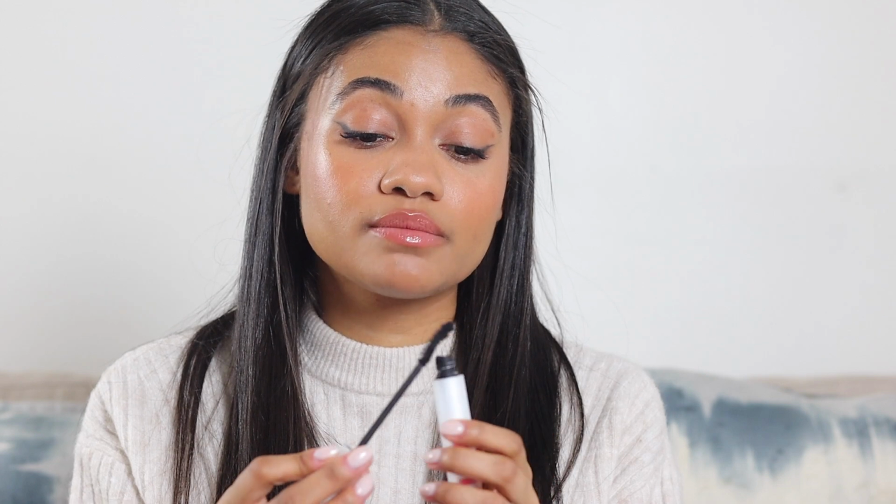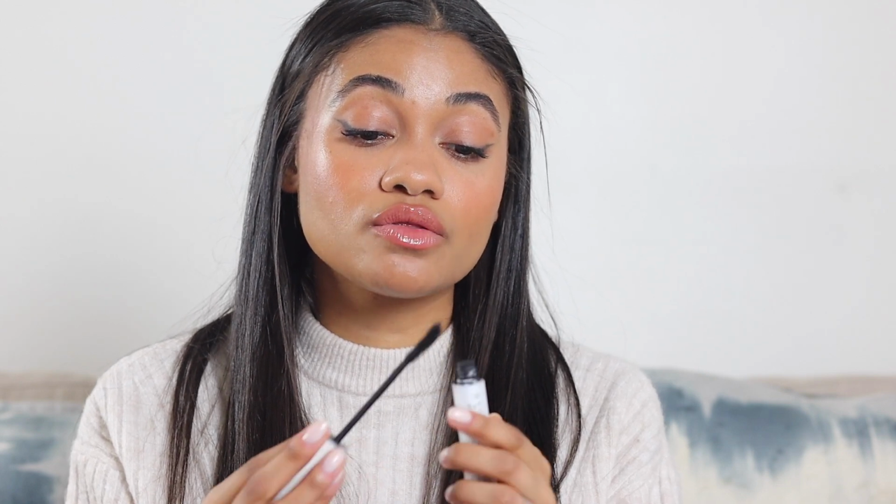Okay, next we're doing the Rise Mascara on the other side, although I said I was going to do it on this side. Now this mascara, I don't necessarily need to clean it off. However, I'm going to because I'm noticing that there's a lot on the wand and I want to give both a fair shot. So cleaned off the mascara wand and now I'm going to apply the Rise Mascara. Okay, so that is one coat of the Milk Makeup Rise Mascara.